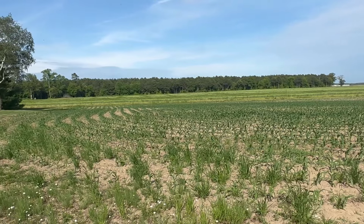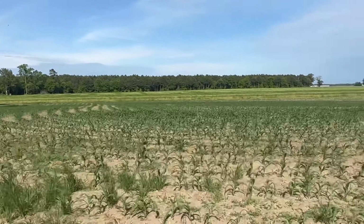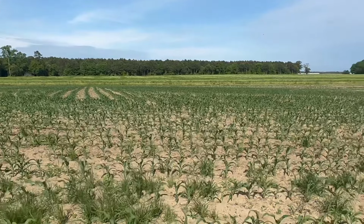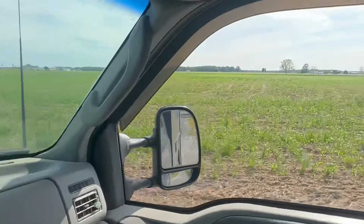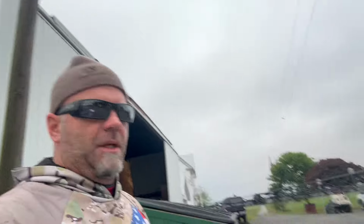Well, corn is coming up nicely. Looking good. Gotta spray. Stuff's starting to grow so quick. This corn is. Looks good, looks good. It's over there too. Good morning. It is a Friday.